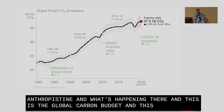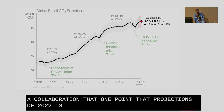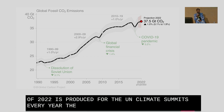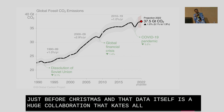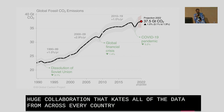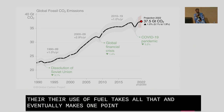And this similarly is a collaboration. That one point, that projection for 2022, is produced for the UN climate summits every year. The next one will be in December, so just before Christmas. And that data itself is a huge collaboration that takes all of the data from across every country on the planet, from their use of fuel, takes all that and eventually makes one point on the graph.